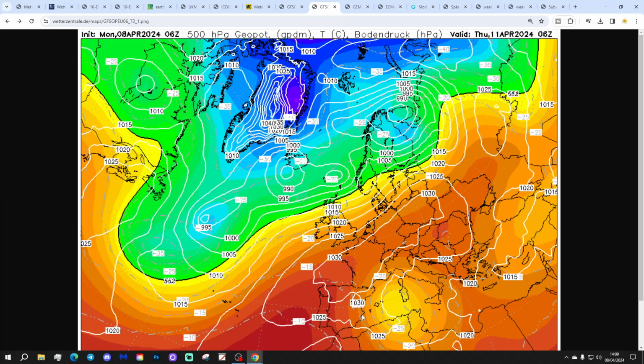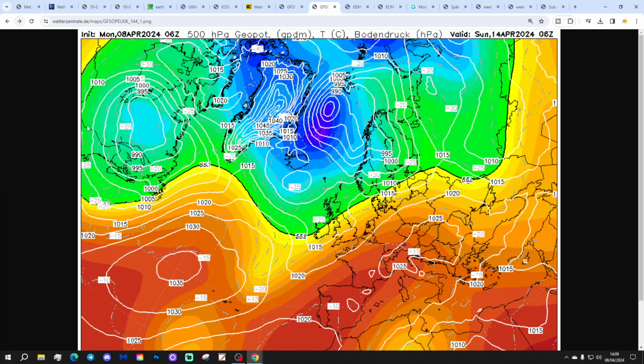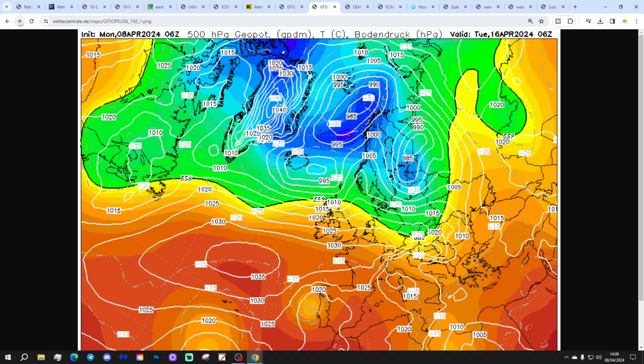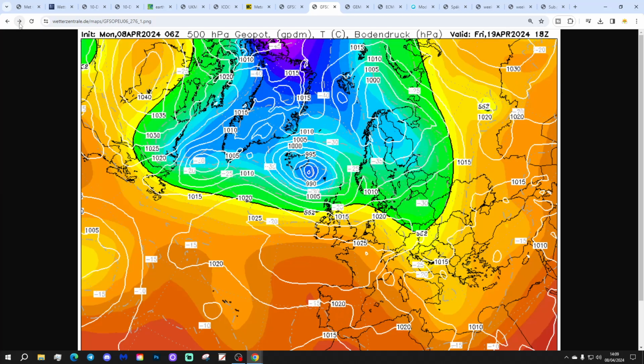And then we've got GFS 6, again building that high pressure up from the south on Thursday into Friday. Still there into Saturday before this trough of low pressure comes in from the Atlantic, flattens it off, turning cooler and more showery through the weekend. Northwesterly winds bring quite cool, if not relatively cold air in from off the Atlantic to the start of next week. Day 10, northwesterly winds, rather cool and showery then.